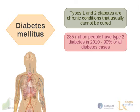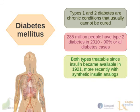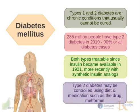285 million people have type 2 diabetes as of 2010, which means that this type of diabetes accounts for 90% of all diabetes cases. Both types of diabetes have been treatable since insulin became available in the early 1920s, and more recently with the production of synthetic insulin analogs. Type 2 diabetes can be controlled by diet or diet in combination with medication such as the drug metformin.